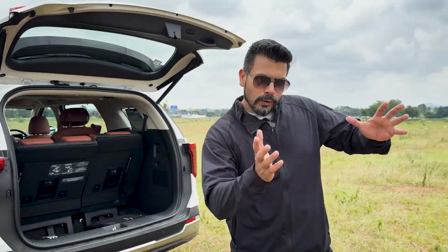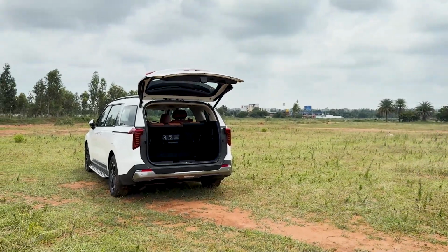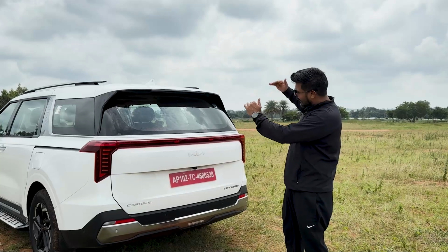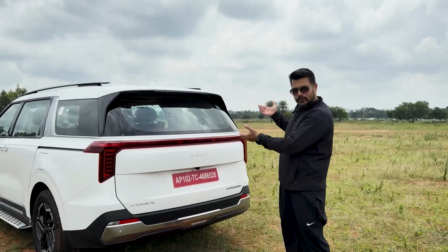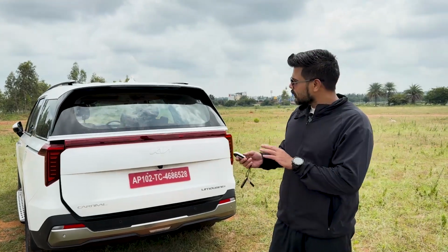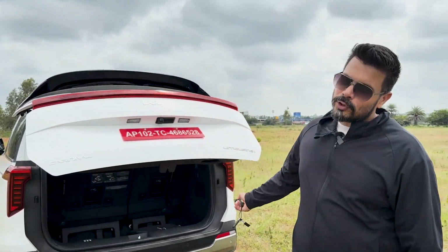Also, as you move away from the car, the boot will again detect it and the tailgate will shut all by itself. You can also adjust the height to which you want the tailgate to lift up by using the infotainment panel inside. Alternatively, if you want to stop the tailgate at any point, you just have to press this button. It will just stop at that point.